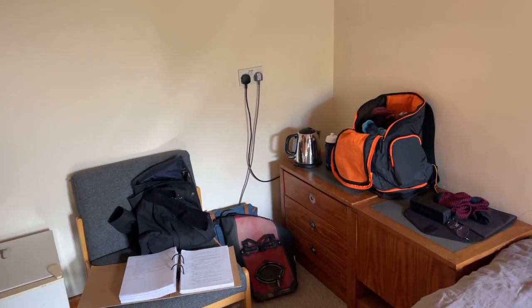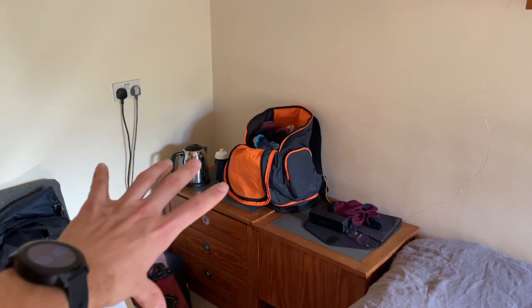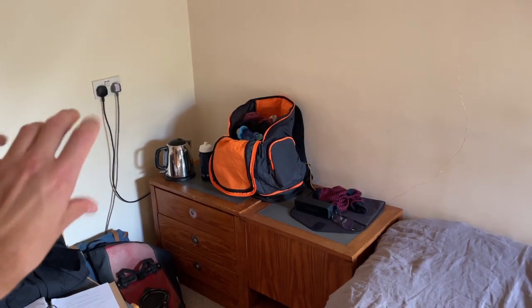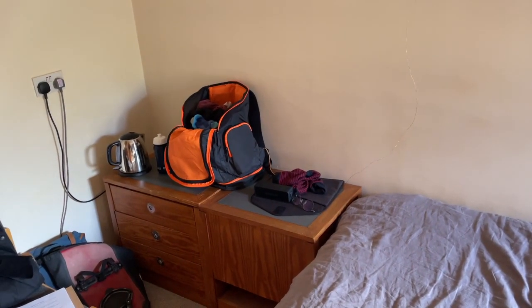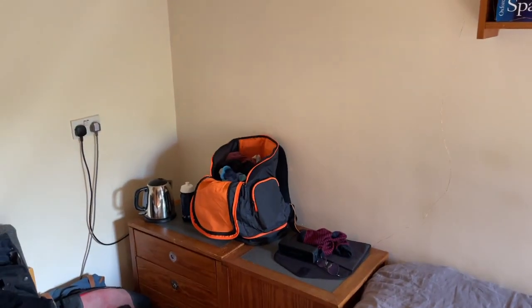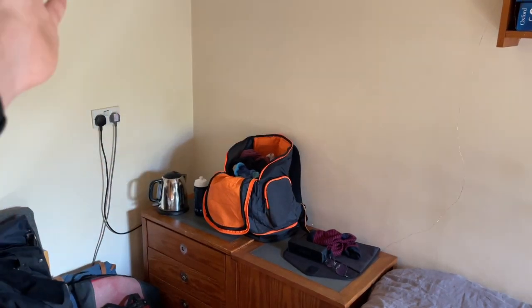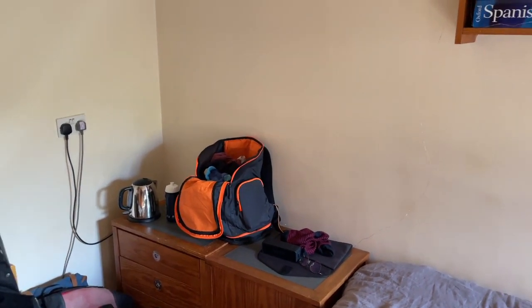Over here we have a bit more furniture, a little chest of drawers. It's just got some cycling bits and bobs in there, and that's about it. In there, that opens up like that. That has some bedding in, some towels. My laundry rucksack is on there, along with my kettle. We have one in the kitchen, but I have one here as well.